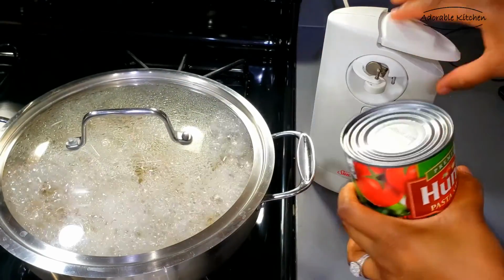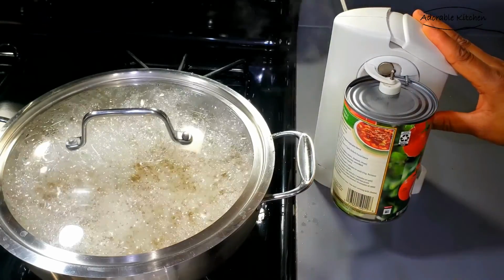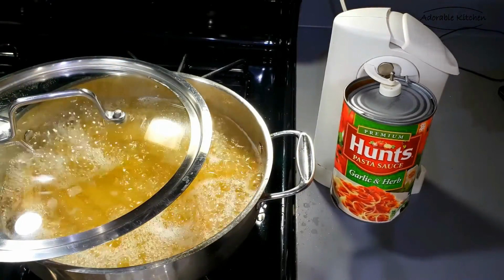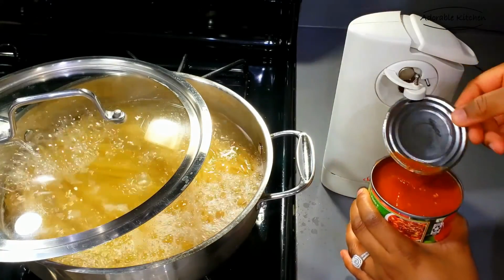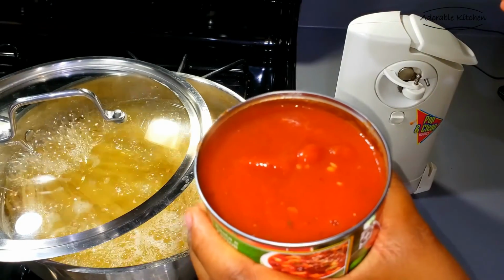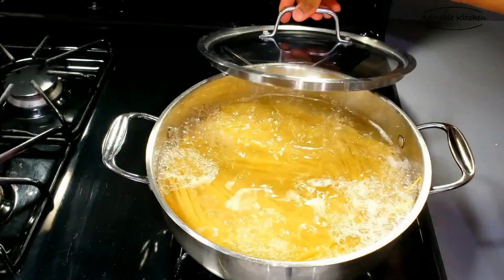Next, I went ahead to open my pasta sauce. So this is not a recipe video, so it's not like I'm explaining to you how to. I'm just telling you how I made it, not how you can do yours. So this is what I did and how I achieved my own $4 recipe. So this is my pasta sauce. It is open and this smells so good. It has lots of seasoning and all those herbs inside it.